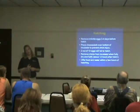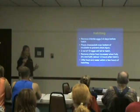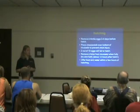Hatching rate's about 80%. 2 out of 10 eggs are gonna hatch. Not the greatest, in my opinion, but if you do everything right, you could possibly have 100% hatch, very common.